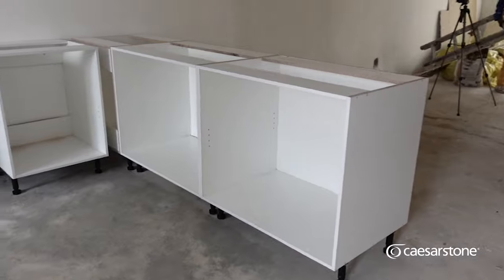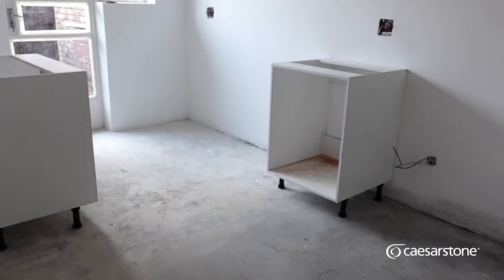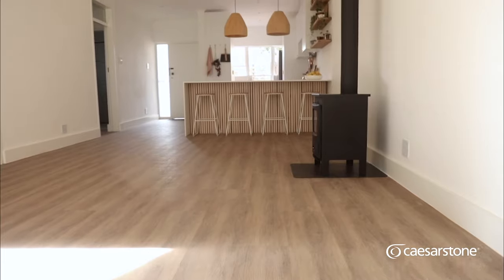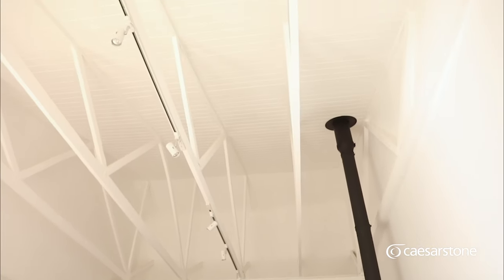I'm about to walk in and see the carcass installation, which means major progress and that we're reaching the final points as well. It has been a long 8 weeks, but we are finally here. It's still, if I'm honest, probably only about 95% done.